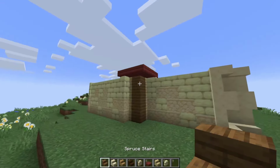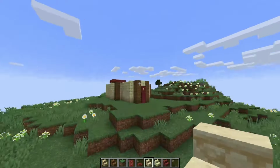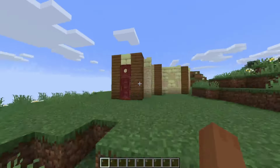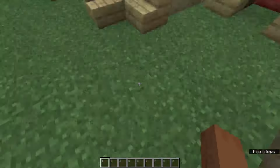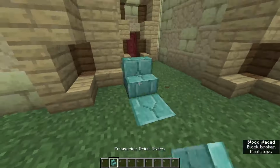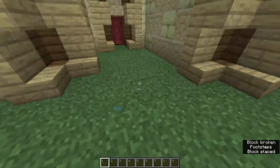So then I applied this pillar design to all the other pillars and reworked the shape of the pillars at the front of the house to facilitate a door. I could start on the roof, but I'm gonna procrastinate. I'm instead gonna do the floor. I can use a stair upside down, or I could use the top half of a slab. So really, the floor isn't too difficult.